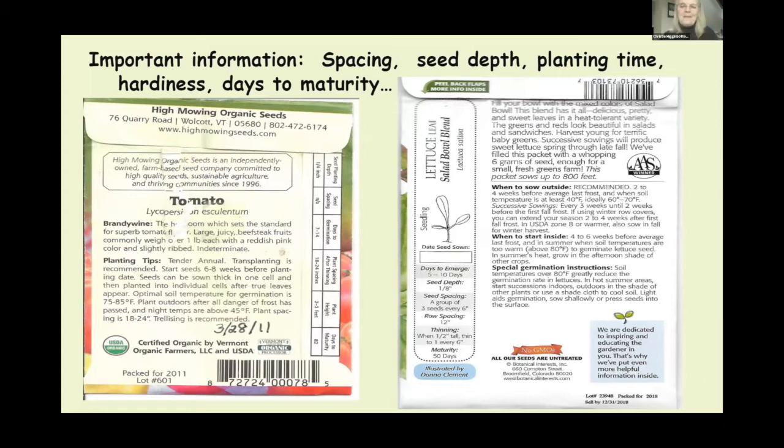Also, High Mowing from Vermont is a great catalog. And out west in Oregon, Territorial Seeds catalog. All of these are valuable to me because of the level of good, precise information that they give you for planning and planting your crops.